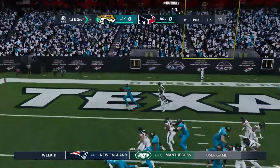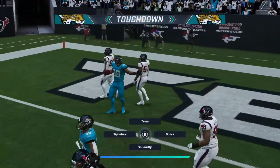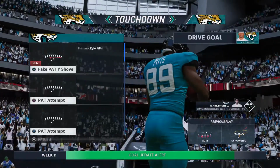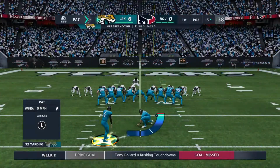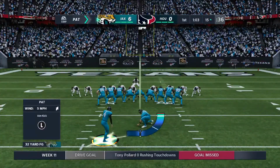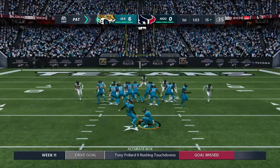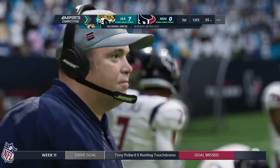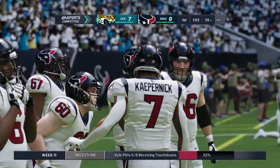Back to throw here. And that is caught. Touchdown, Jacksonville. A 1-yard touchdown reception. And the Jags have taken the early lead. One of the keys to their long winning streak has been scoring first. An ideal drive right there, getting the first 6 points of the ball game.